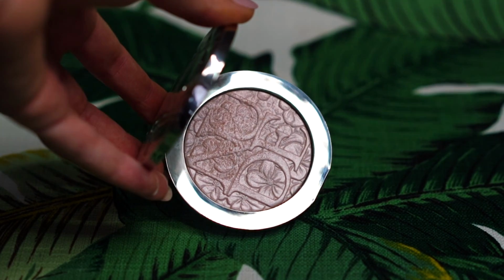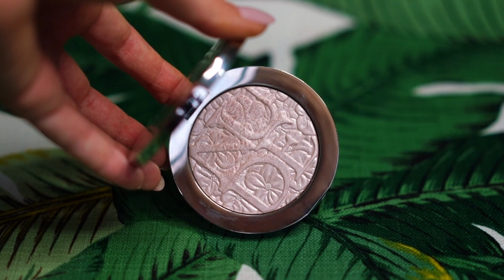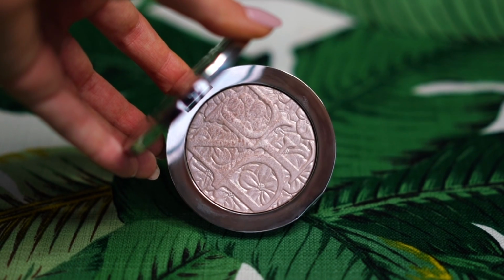So there were a lot of spring collections launched in February, and I decided to get two products from the Dior Glowing Gardens Spring Collection. So of course I got this highlighter, which you already saw in a lot of my tutorials because I absolutely adore it. It's beautiful. This one is the glowing pink one. It's a more pinkish shade. I decided to pick this up because I don't have something similar in my collection. All my highlighters are more on the beigey, yellowy side.